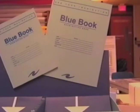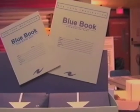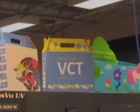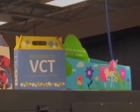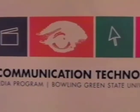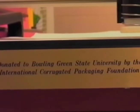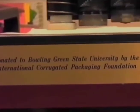The most important thing that the packaging and display lab brought to our program was opportunities for students to work in the packaging industry. The packaging industry in the state of Ohio brings $4.7 billion to Ohio's economy, and also about 20,000 jobs. And our program is the only program in Ohio that brings these opportunities and jobs to the students.